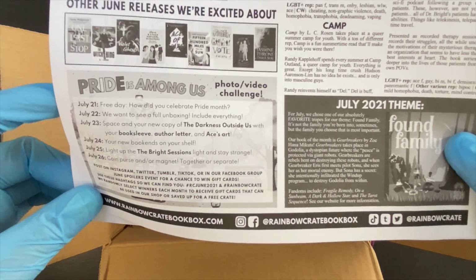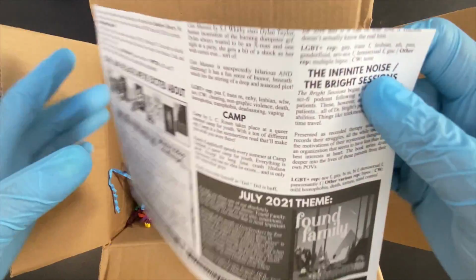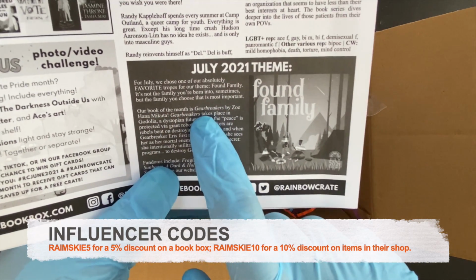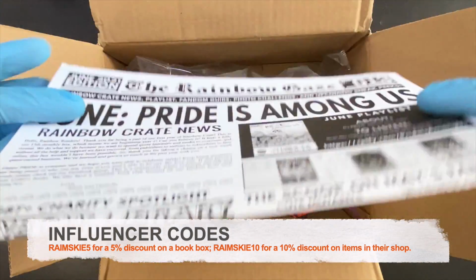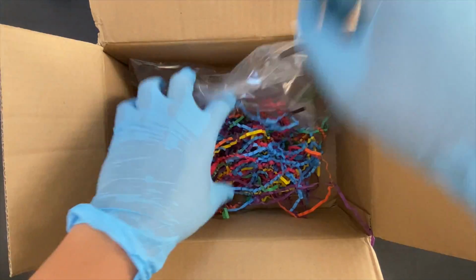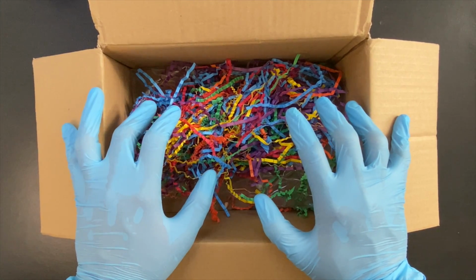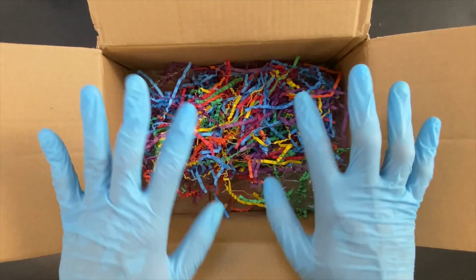Alright. Okay. So this is their July 2021 theme, Found Family. Their book for that month is Gearbreakers by Zoe Hana Mikuta. Okay. Alright. I'm going to read this one later, after I'm done with this. Okay. And that is it for this box. Whew. This is one of the best boxes ever. God, it's so amazing. That's all I'm going to say.